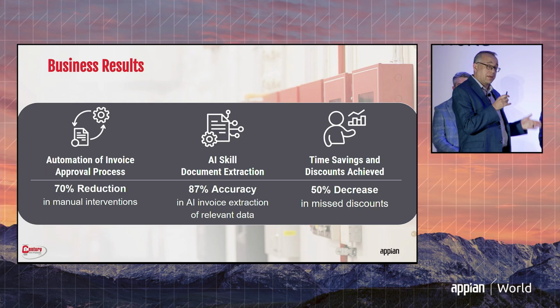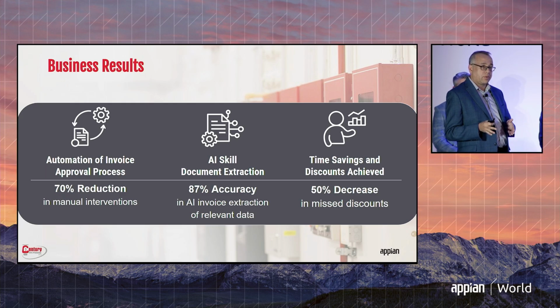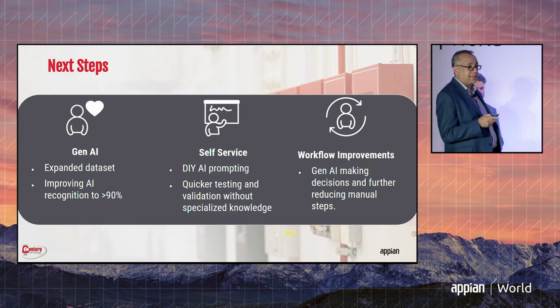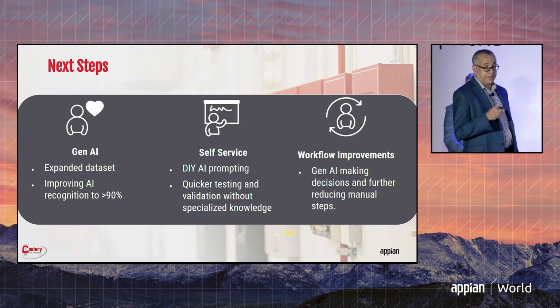Just to give you an idea, we went live in November with 70% accuracy. By the end of January, we were running on a newer version of Appian that was getting us 87% accuracy, which is critical because it means less validation. Now, we've been on Appian for about 18 months, and we're actively looking to improve, which comes to the next version that we're actually testing right now. This is the one that they called this morning in a session AI Document Center. They keep renaming it, but it is Gen AI.